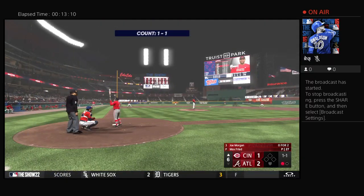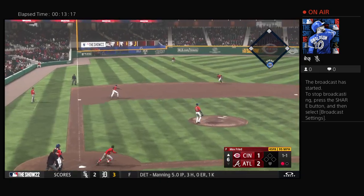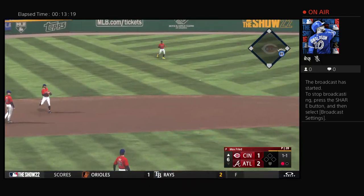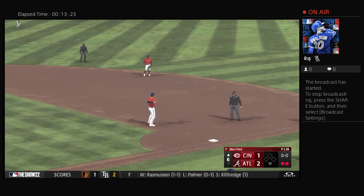Now it's the second baseman, Joe Morgan. This guy is one of the best athletes in the sport. Swing and a ground ball out to short. Now the throw to first on the run. Barely got him for the out, close play.